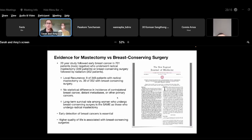And the reason is because it's a 20-year study that started out with 11,000 subjects, but they had to narrow it down to meet the inclusion criteria, which left them with 700 patients. They specifically were looking at people who had early cancer, so they had to be node negative. And so out of 11,000 people, they ended up with 700. And they were comparing those who had a radical mastectomy to 352 patients who had breast conserving surgery. And they wanted to see what recurrence rates were and if longevity was affected.